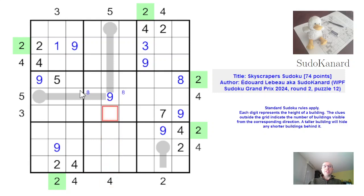But 8 can't be here, knowing that it's here, so 8 will be in this part, but 8 here would turn this into a 2, 8 here would turn this into a 3, so 8 has to be here, and this is the hidden digit in the column. And this here is ascending.